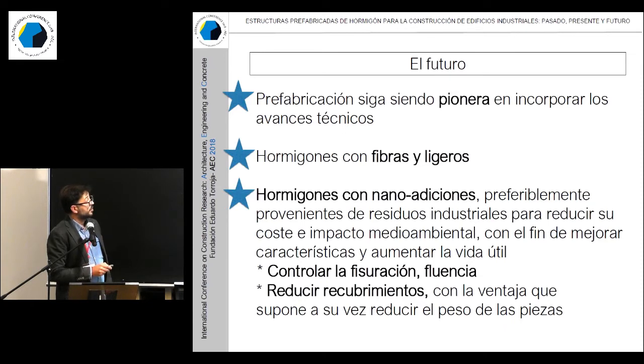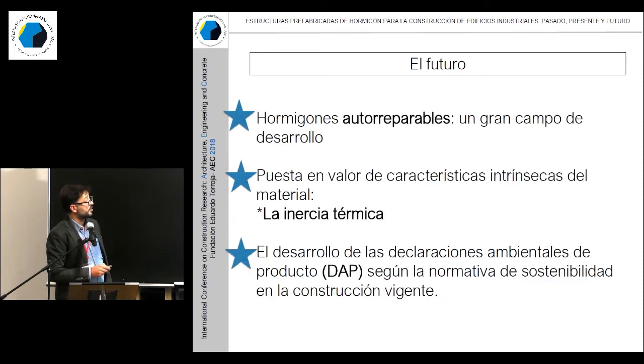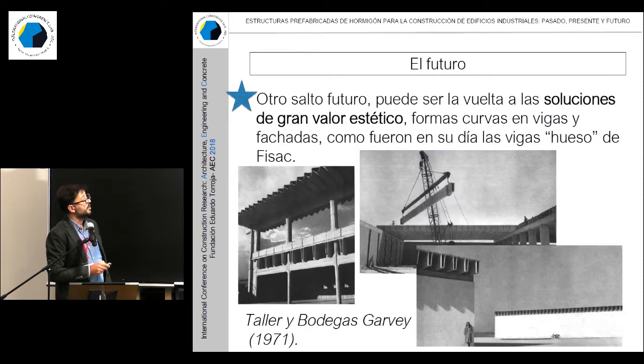El tema de hormigones autorreparables, que creemos que tiene un gran campo de desarrollo. Poner en valor algo que creo que no hemos sabido hacer, que es una cosa intrínseca del material, como es la inercia térmica. Un tema en el que estamos trabajando ahora son las declaraciones ambientales de productos, según la normativa de sostenibilidad. Y otro salto, por supuesto, sería buscar soluciones de gran valor estético.